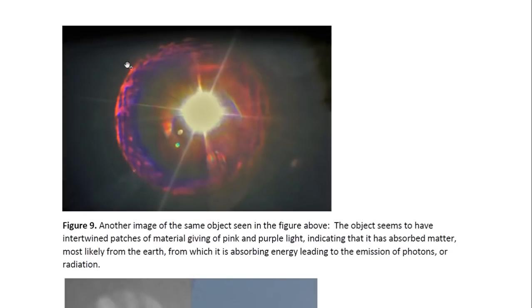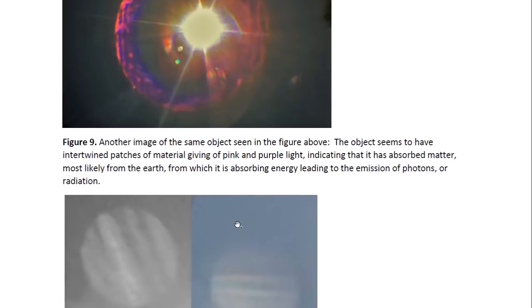And there's another image of the same object, and in this image it seems to have intertwined patches of material giving off pink and purple light. Again, this indicates that it has absorbed matter, most likely from the Earth, from which it is absorbing energy. So it's now absorbing energy from that matter, and this causes the emission of photons or radiation from the object.